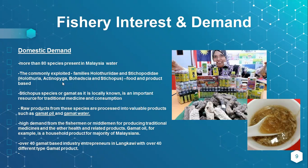where it is an area where people dry the sea cucumber. That dried sea cucumber is boiled with coconut oil, and then more ingredients like herbs are added into it, and it is boiled for hours or days. So it turns into a very concentrated gamat oil.